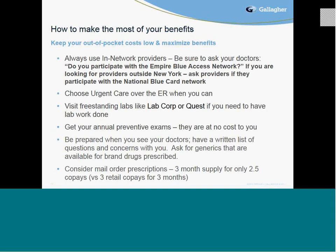It's really important those providers are working with Empire because it's the largest network in the United States. They've agreed to certain discounts to work with Empire, and it helps keep costs down for not only you, but for the plan as a whole. Try urgent care over the emergency room whenever you can, particularly with that $500 copay. Also, on the Sydney app or the app that you put on your phone, you can search right there for urgent care centers. You have a choice of LabCorp or Quest or a number of independently owned labs, so definitely double check on that.